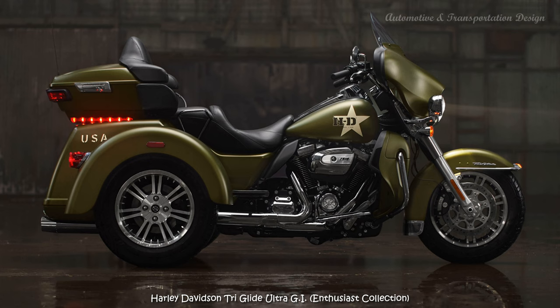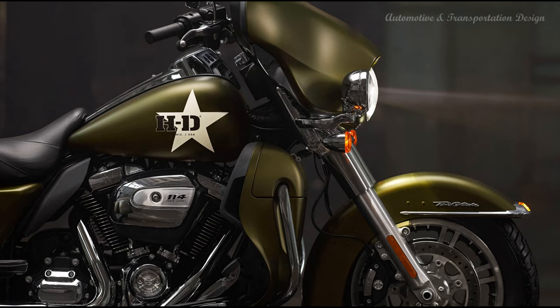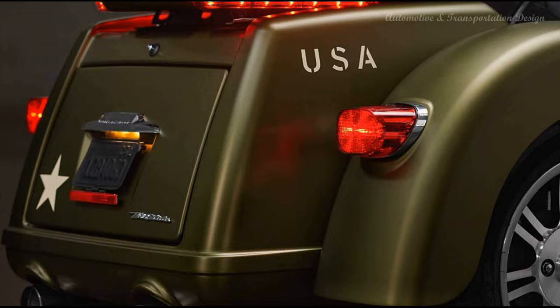And check out the tank graphic. It's like a love letter to the good old days of World War II, Richards continues. We've got the iconic white 5-point star front and center, a nod to military rides of yore. Plus, we threw in a stenciled HD in Milwaukee, Wisconsin, just like you'd find on those old spec tags. It's like we're giving a shout out to where it all began, right here in Milwaukee, baby.